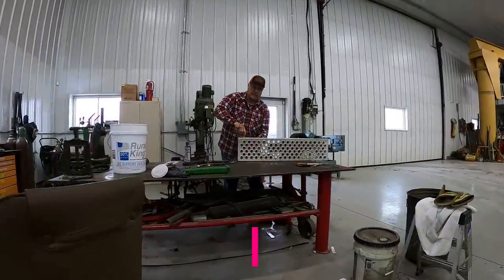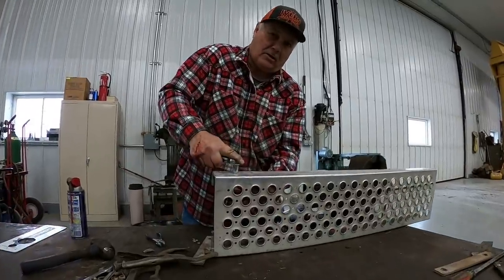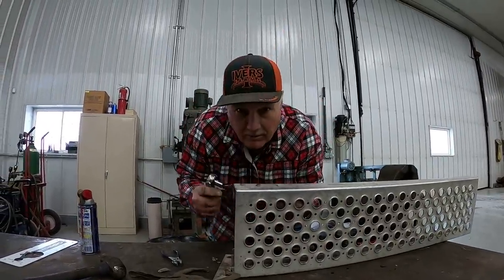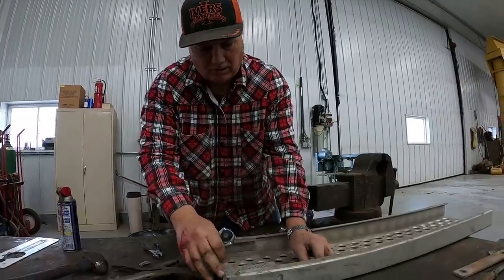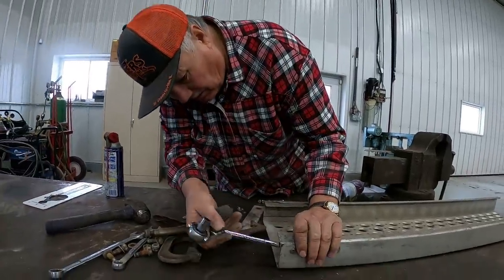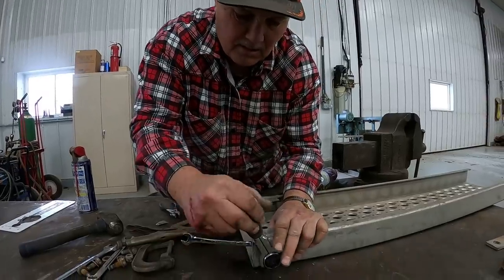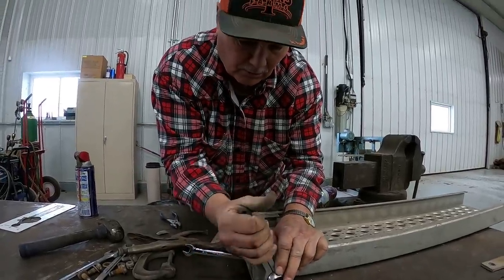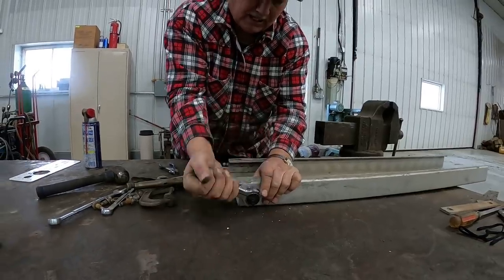Camera angles. I gotta get the camera angle. What are we doing here, Trip? We're working on the Kenworth truck. Can you see me? Yeah. And the bottom of this step broke off, see? And we'll show you where it goes here in a minute. We're putting a piece of angle iron on here, aluminum, with stainless steel bolts so it don't rust in the aluminum. We're gonna tighten this one.